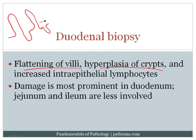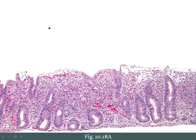Now what happens in this disorder is you get flattening of these villi, so you're going to lose these villi. You're going to get hyperplasia of these crypts, so the crypts are going to become deeper, and then you're going to see lymphocytes within the epithelium, and so you get an increased number of intraepithelial lymphocytes. And here's what it looks like.